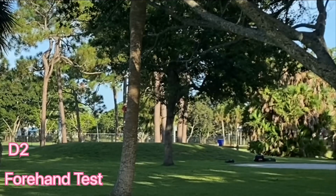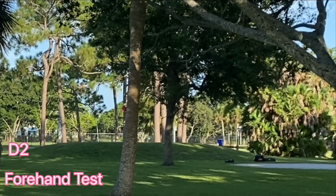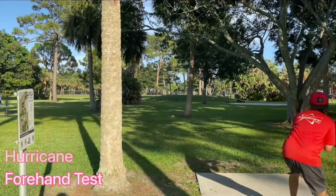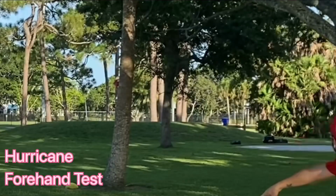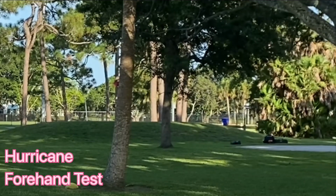This is the flippy version of the D2. Gets a nice flip out of that. But again, these fade to the right pretty hard, pretty reliable on all these. The Hurricane being the most overstable of the bunch, really just hyzers right away and really, really hard.